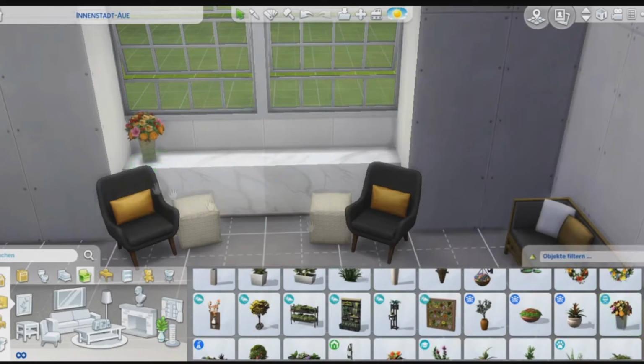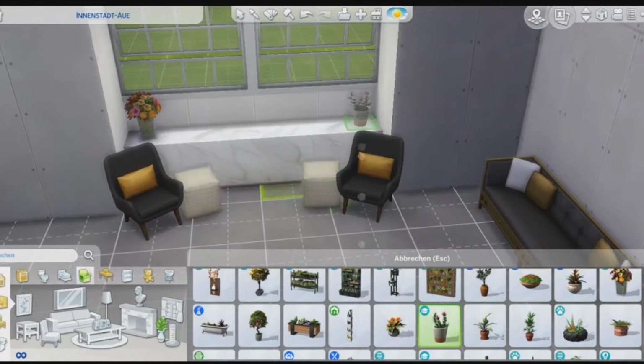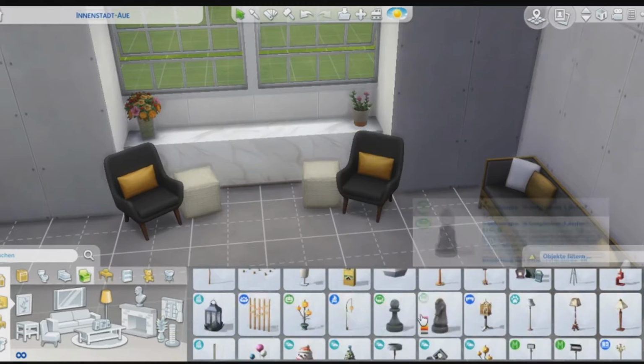And obviously you get the colors from the flowers and the decoration and everything, but you know, the furniture and everything is black and white.